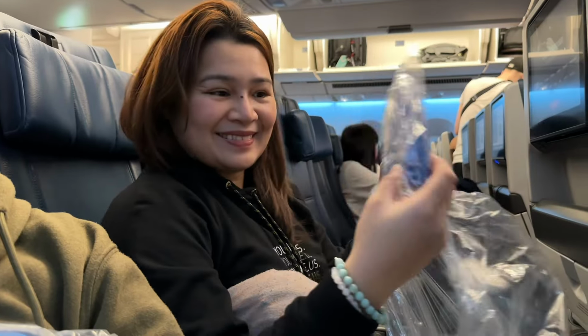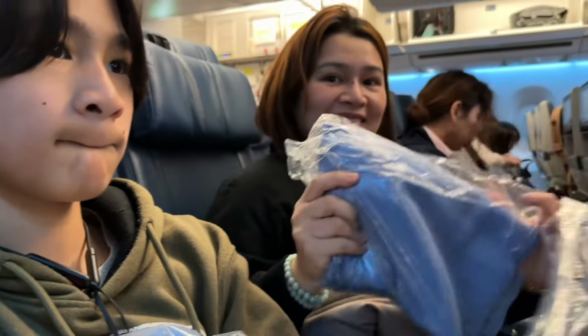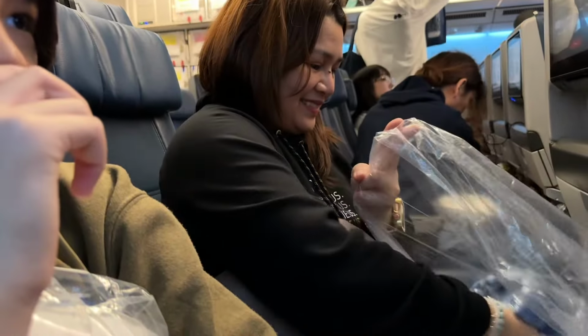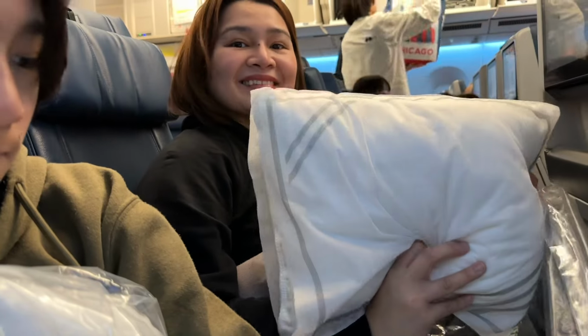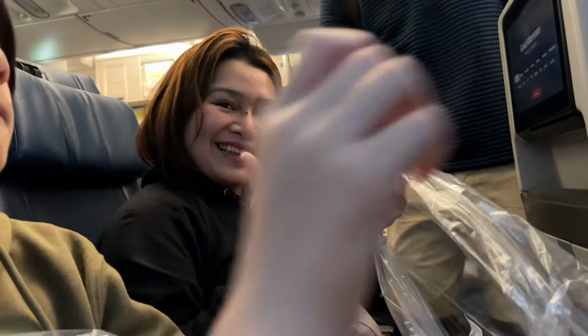So guys, we're here at Delta Airplane and I got the slippers. I got the blanket and I also got a pillow, which we are gonna use to make our stay comfortable.